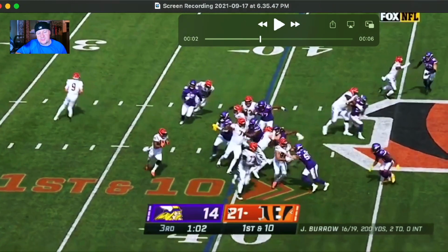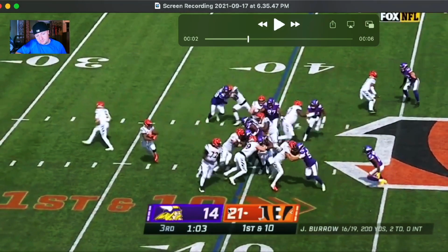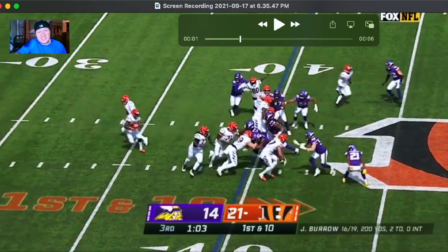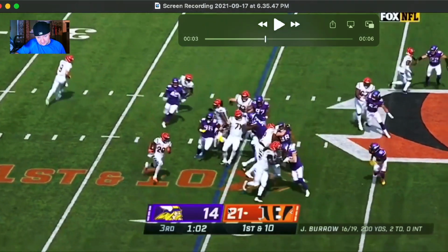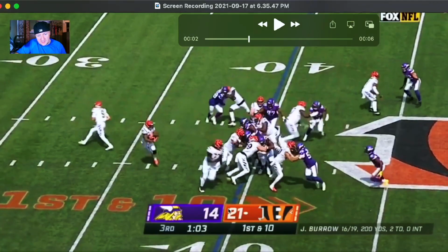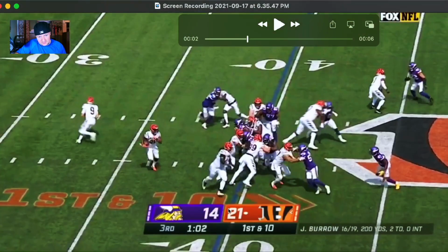59 almost. Gets there. I mean, the Bengals... Now, there's a lot of offensive line woes, especially from last year. But they're getting him some lanes to run through here. So, pull blocking, clearing it out. And look at the space here.